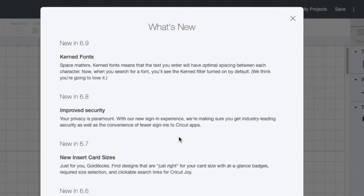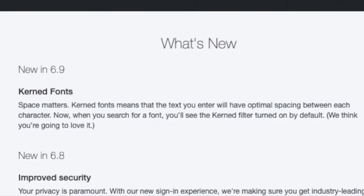And then 6.9, this is the one we've all been waiting for, kerned fonts. Space matters. Kerned fonts mean that the text you enter will have optimal spacing between each character. Now, when you search for a font, you'll see the kerned filter turned on by default. We think you're going to love it, and I absolutely do. I'm going to show you now.